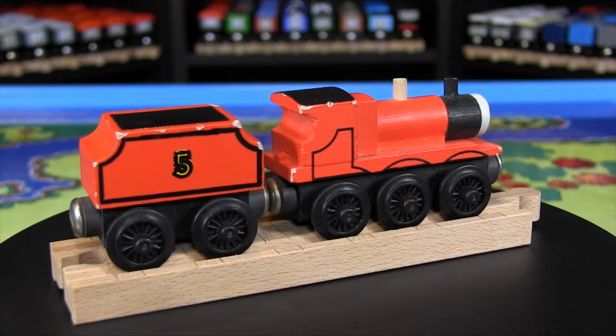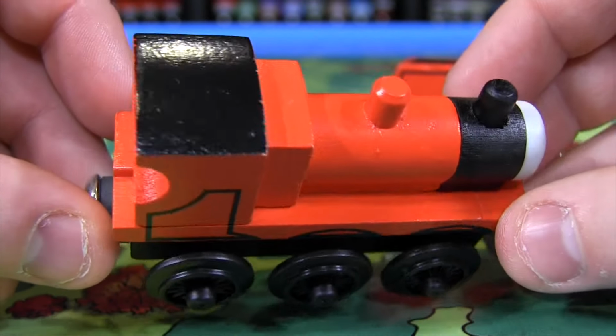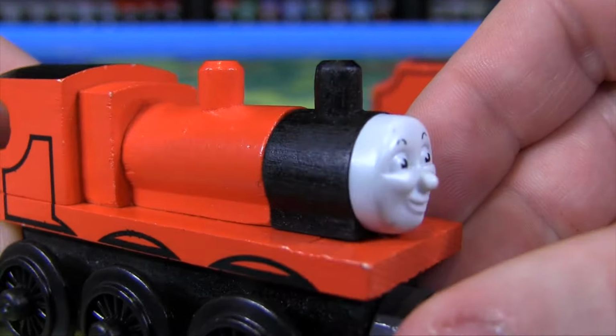I have another later version of 1993 James, and you can already see some changes. There's a thin clear coat over the entire model, the funnel and dome are shorter and rounder, the latter finally being painted, the smoke box is connected to the front buffer beam, the lining around the tender and number has been greatly reduced, and we've already moved on to speckled coal.